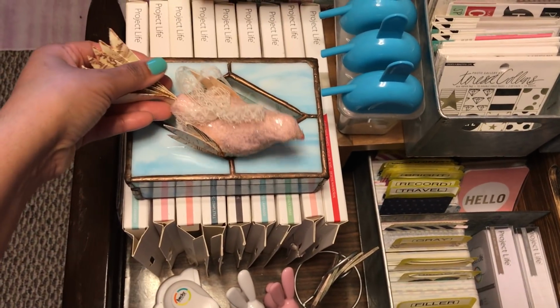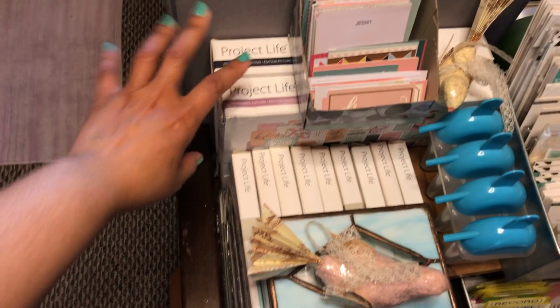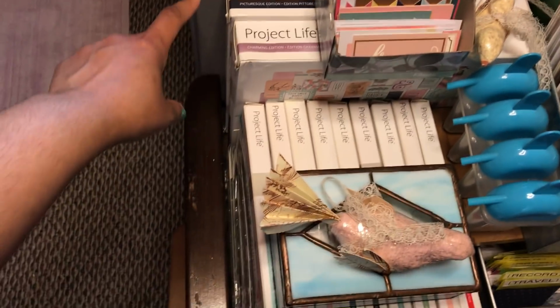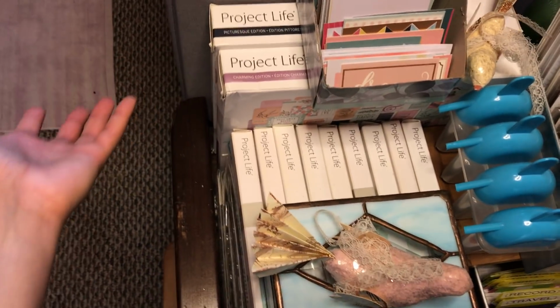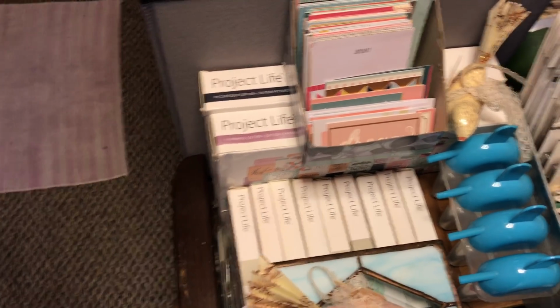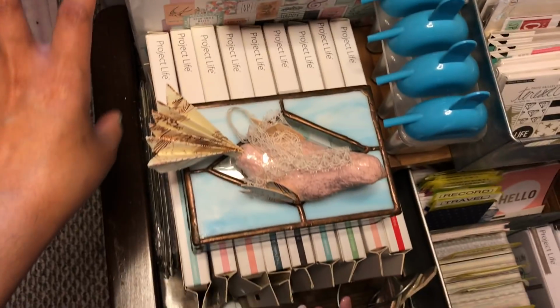And then I have my little pink bird over here that I love. Okay, and then back here I have two gigantic corks. These are the bigger size corks of Project Life. I love this one. This is called Charming. This one I got at Michael's. I don't even know why I got this, but it was on clearance. I think it was $7 or $8, and I was like, I have to get it. Haven't even opened it yet. But this one right here, Charming, is my favorite.